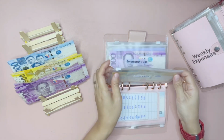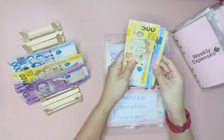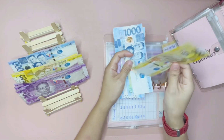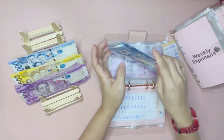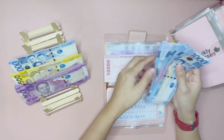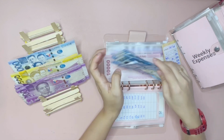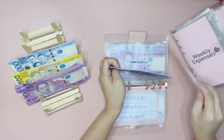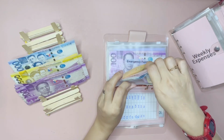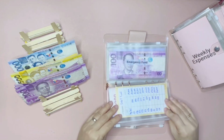Then we have that fund, and that fund will get 500 pesos today. Okay, so we are going to get 1,000 pesos and then pull back 500 pesos. So in that fund, now we have 10,000, 20,000 pesos in the bank, 21, 22, 23, 24, 25, 26, 27. So we now have 27,000 pesos in total in that fund. Okay, that fund is done.